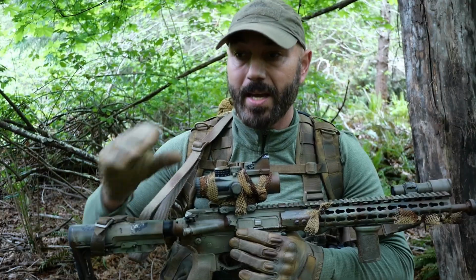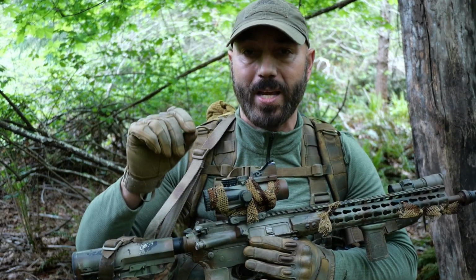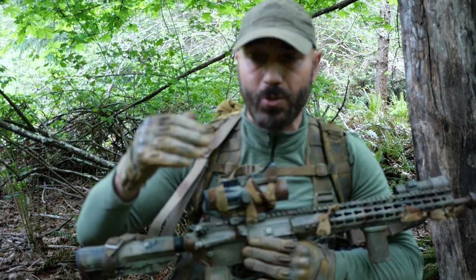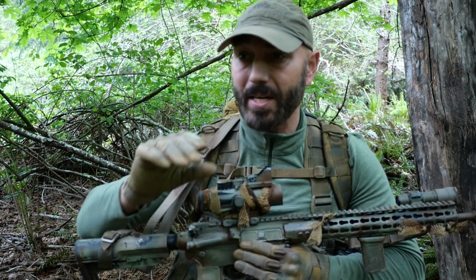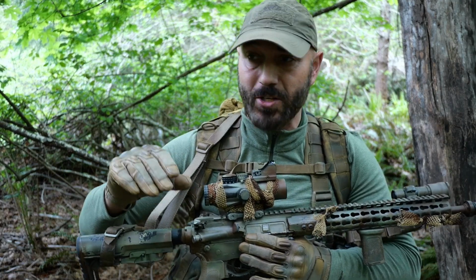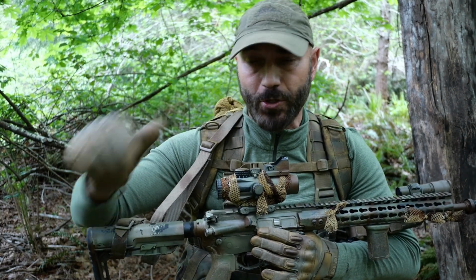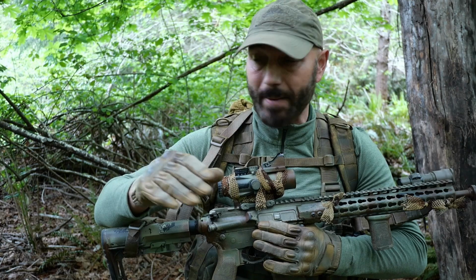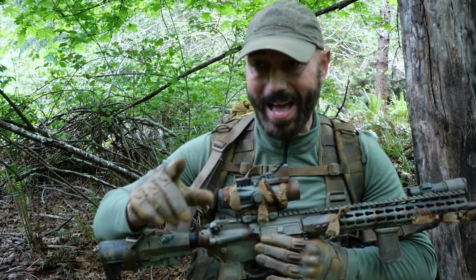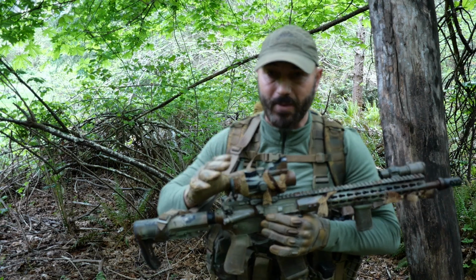Now, if you have a low power variable optic that's first focal plane that you can keep your zeros throughout the magnification range, then that's also good, because if you do run into a situation where you need to reach out a little bit further or identify targets further out, you can go up to 6 power, maybe keep it at 3 power most of the time. You have that flexibility, so that is good. But fixed power optics also definitely have their place.